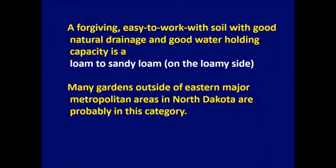So a forgiving, easy to work with soil with good natural drainage is a soil that would be in the textural class of a loam to a sandy loam on the loamy side. And fortunately for most people in North Dakota, for most of the area of the state, many, many gardens have soil that's in this category.